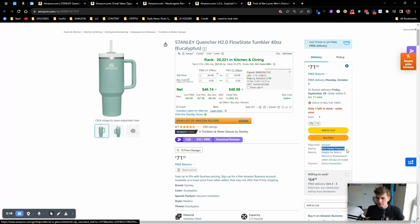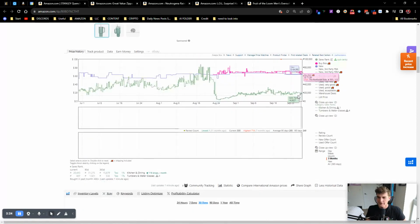So right now, this store, KDH Market Products, is going to get the sale if someone buys this right now. And you could see here, if you check right where it says FBM in blue to the right of it, you see the names of the stores changing. Those are different sellers getting the buy box for this product. So every time the name changes is a different store getting the sale.